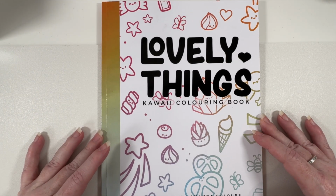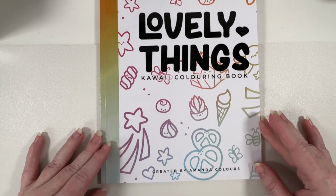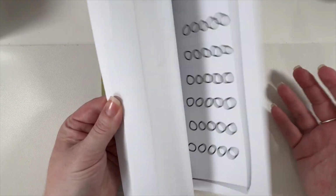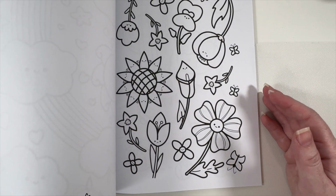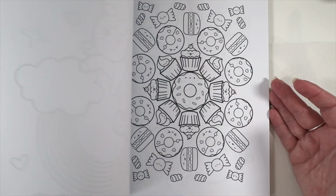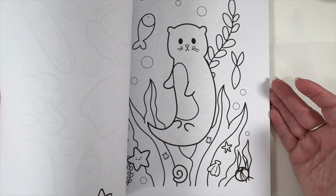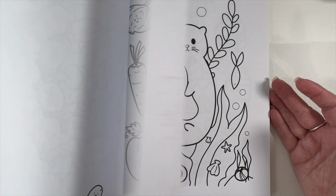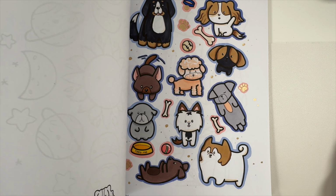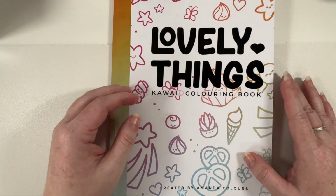The first one is actually my colouring book. This is Lovely Things, a kawaii colouring book created by me. It's just a collection of lots of fun, simple illustrations that will bring some joy to your life, hopefully, or to those who you are gifting it to. It just is a collection of lovely things, and there's a page that I have coloured. So there is that one.